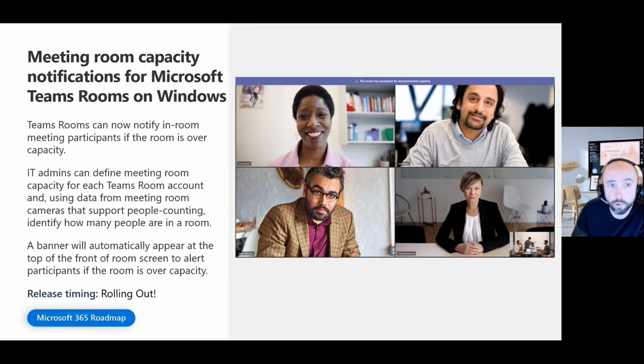A great new feature rolling out for Teams rooms on Windows is meeting room capacity. Now you can get a notification in the room whether the room is over capacity, particularly with where we are with COVID, making sure there are not too many people, or that we have to reduce room capacities. An IT admin can define meeting room capacity for each Teams room account, and using data from meeting room cameras can support people counting. We can identify how many people are in a room, but we can also use that to see how many people are not in a room, or rooms used. But you do need to use the intelligent cameras to use that functionality as well.